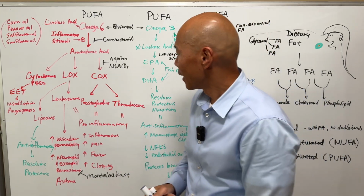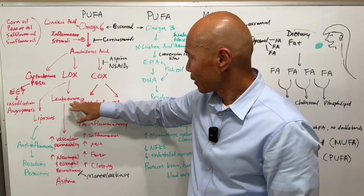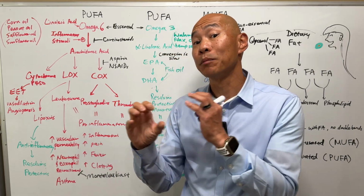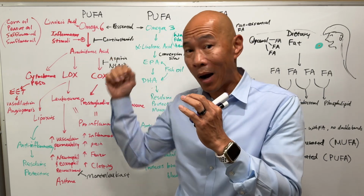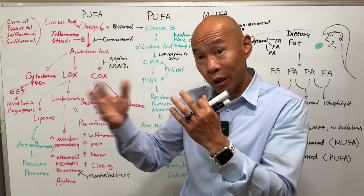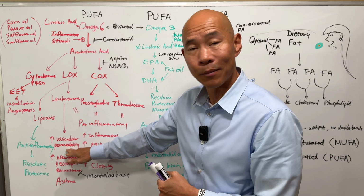Okay? Then we have the LOX pathway, which is the leukotriene pathway. The leukotriene can increase vascular permeability, which means you make your blood vessel more permeable. When the blood vessel is more permeable, then more white blood cells can come to the area, so we can bring on more inflammatory response to kill the bad guys that might be infecting the area. So this is a pro-inflammatory response.